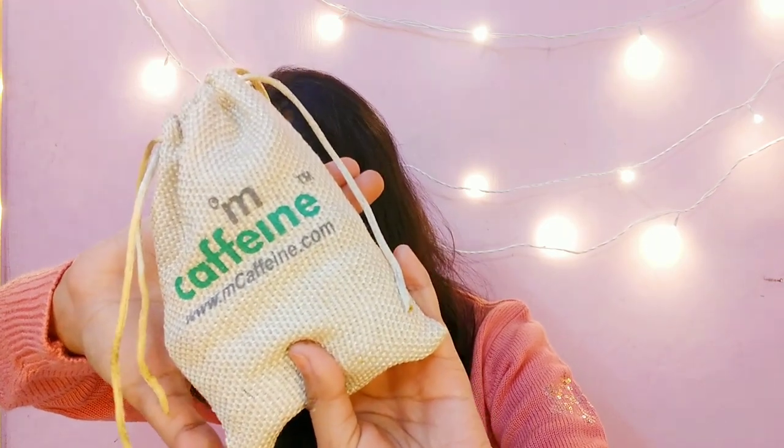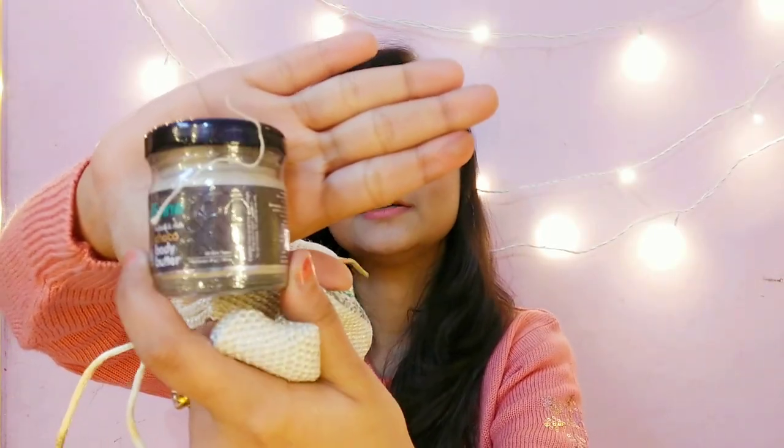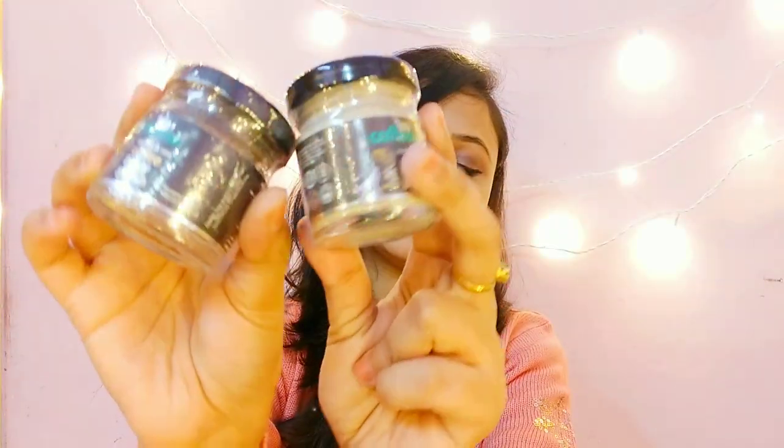Next, I have this MCAFFEINE Body Polishing Miniature Kit. It contains 20 gram of body scrub and 30 gram of cocoa body butter. I have not opened this yet. You can see the packaging. It's really, really cute and travel friendly. It's free actually. Both of them are free. Let me show you.